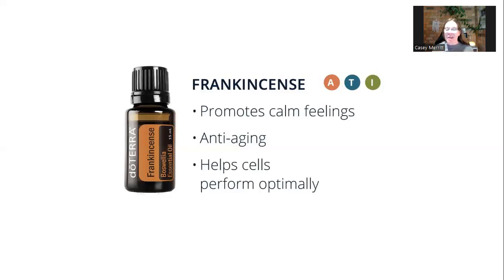And the absolute best part of frankincense is its ability to help your cells perform optimally. It literally does a little check-in with all of your cells. And if it finds one that is pretty healthy, just maybe needs some gaps filled to function at its best, it'll give it a helping hand. But if frankincense finds one of your cells that is not healthy, it helps it die off so it doesn't continue replicating, because we do not want our unhealthy cells to continue replicating, right?